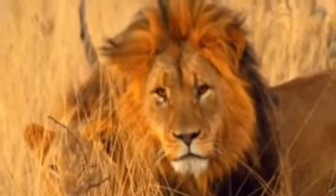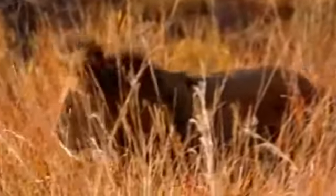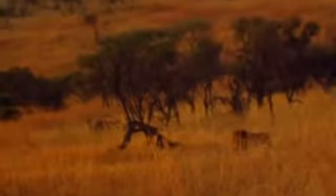The Nambiti brothers are exactly that. They watch each other's backs and work as a team to survive. Now, their long-standing bond will be put to the test. With a new female in the area, competition for mating rights will be fierce. But until that day comes, our brothers will continue to hunt together. And as night falls, their hunger grows.